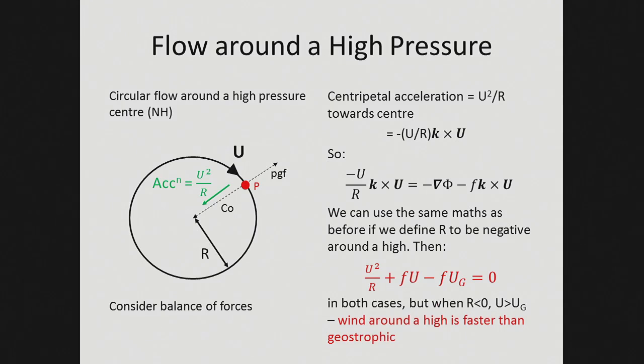So, rather inconveniently, because of the way the vectors work, this time round the centripetal acceleration is minus u over r, k cross u. The centripetal acceleration is in the same direction, but u isn't, it's pointing the other way. So not surprisingly, an inconvenient looking minus pops up in our equation. Here's the equivalent. So unfortunately it looks as though we have to have one equation for flow around a low, and another equation for flow around a high.